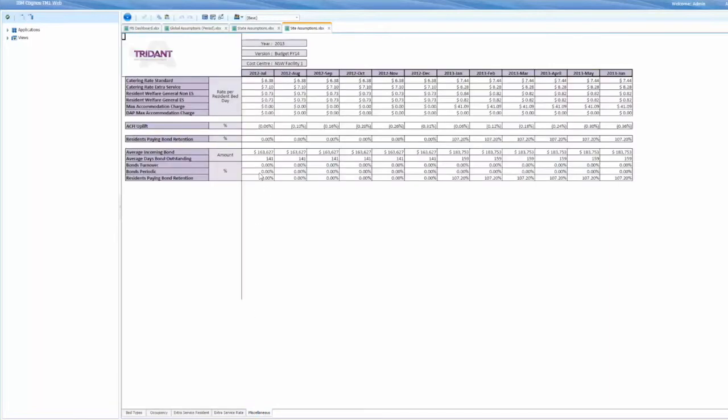Final tab, miscellaneous. Here's where we set up the remaining assumptions. So we have a catering rate for standard services and extra services, resident welfare, the same split, maximum accommodation charge, daily accommodation charge, etc.